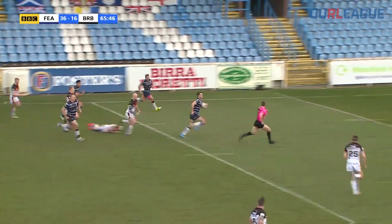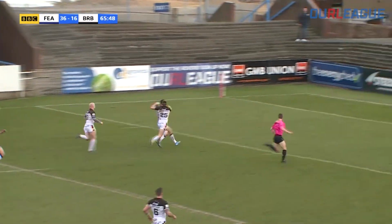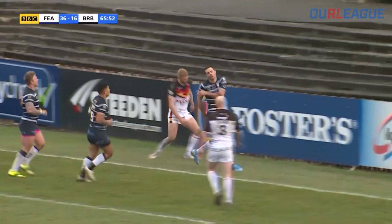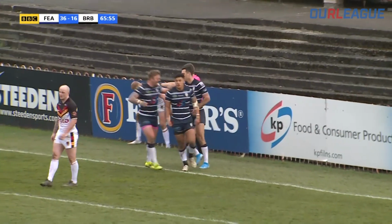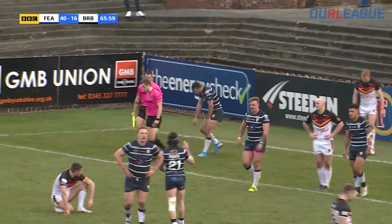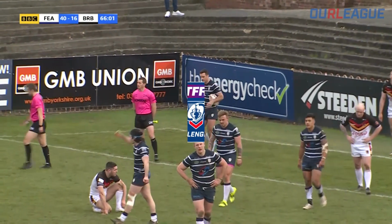He's got support on his outside with Blackmore, but he steps over what potentially is the last line of defence. Oh. Good effort coming in, but Craig Hall's going to go all the way. Shrugs off that final attempt from Jack Sanderson, and Craig Hall, that definitely now surely puts Featherstone Rovers into the second round of the Challenge Cup.